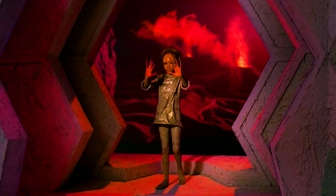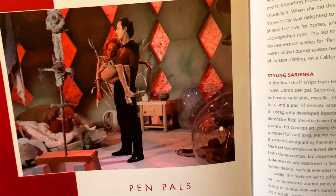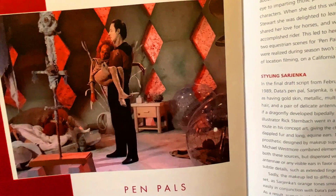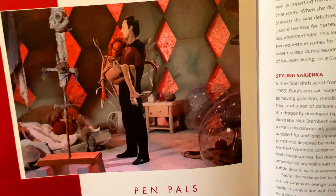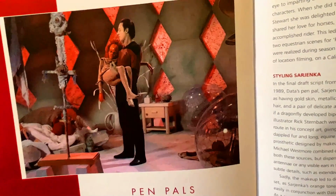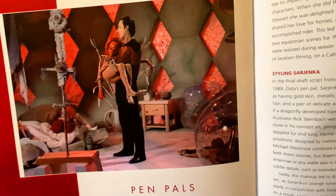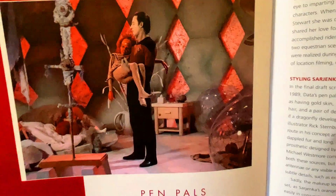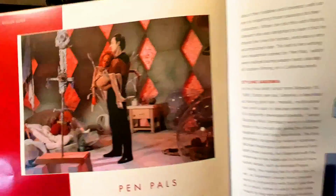Pen Pals. How lunch led to this season's only location shoot, and makeup meant pen pals couldn't keep in touch. After responding to a radio message, Data gets to know a young girl and learns that her pre-warp civilization will be doomed without imminent help from the Enterprise. That was a touching episode.